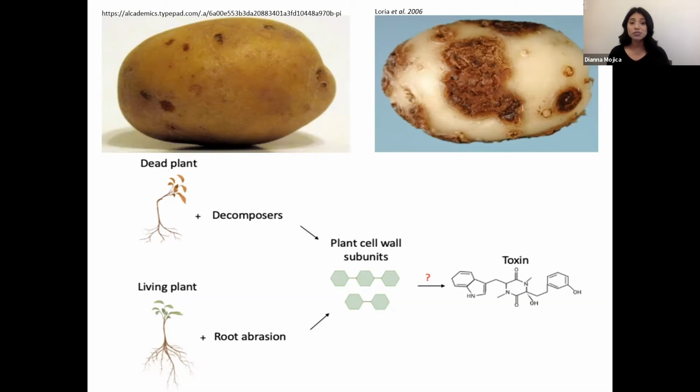The pathogen that's responsible for this infection is the bacteria called Streptomyces scabies. What this pathogen does is it produces a toxin that doesn't allow for the potato plant to grow appropriately. So when this potato plant is trying to grow and stretch, it ruptures, and this then allows the pathogen to enter and cause the disease.